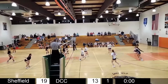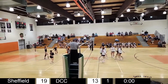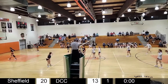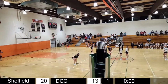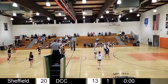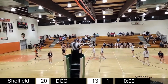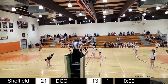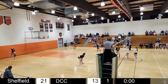She does it again. Oh, that one dug out. There's Frank, and that's going to go out of bounds. Point Sheffield 20-13, so a 7-0 run here for the Wolverines. Orinko, dug out nicely there, but unable to corral it are the Cardinals, and it's 21-13 Sheffield. Thought DCC might get a timeout there, but they will not. Will play on. Again, it's all coming with Orinko serving.